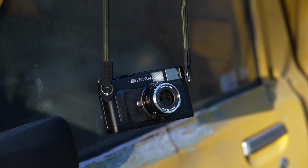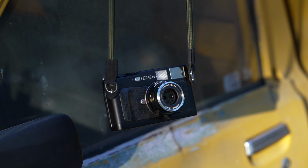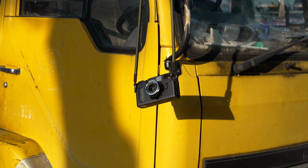But just to sum things up, I think the electronic nature of this camera really makes it the camera that it is. And it has so many features that many other cameras on the market don't have. And I think it makes this camera one of the easiest cameras to shoot film on, even if you're a complete beginner. But not all film cameras are easy to use.